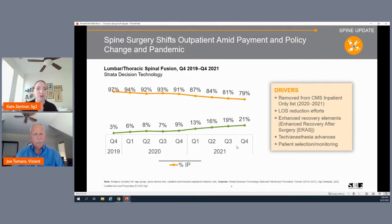So what you're looking at comes from Strata Decision Technology, which uses SG2's grouper methodology applied to a sample of hospitals across the United States. And what we're looking at is the proportion of lumbar fusion cases that are inpatient, which is orange, and hospital outpatient, which is the green line, looking at that time period between late 2019 all the way through the end of 2021.